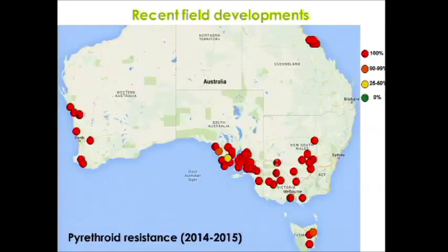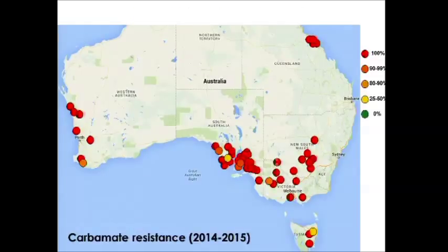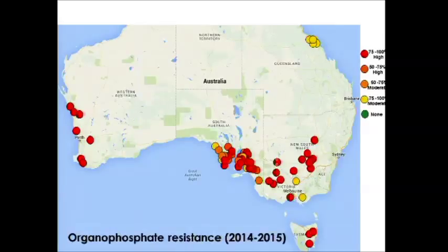And immediately what you'll see, this is a map for pyrethroids, is that all of a sudden, the large number of our populations have 100% resistance, and there's not a single population that's susceptible. This is the map for carbamates, so the second chemical class, quite a similar story. Most populations are 100% resistant and none showed full susceptibility. And organophosphates, the third class.